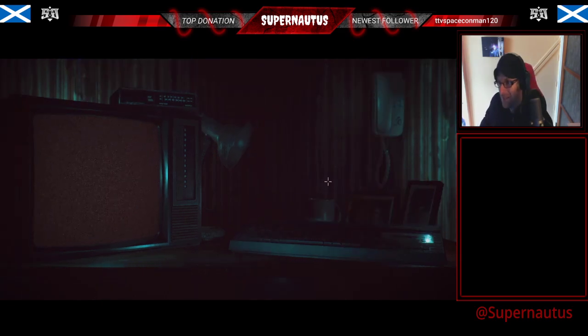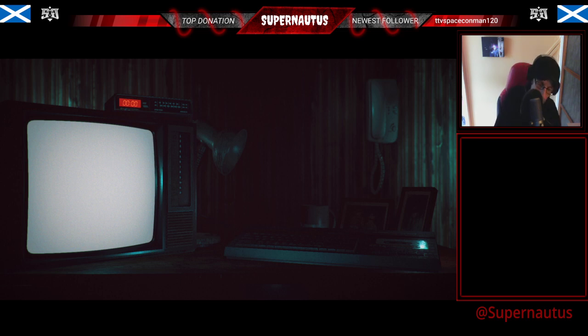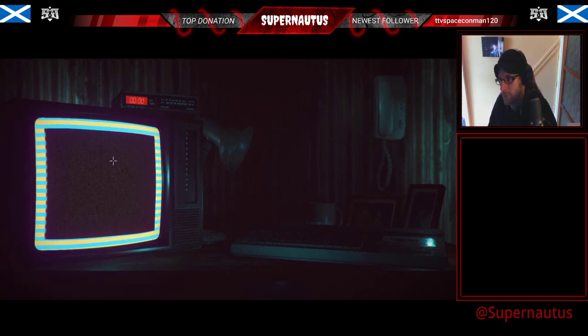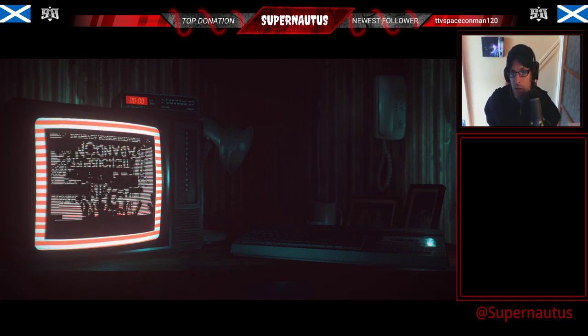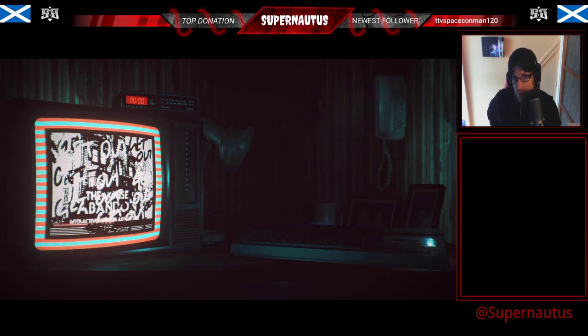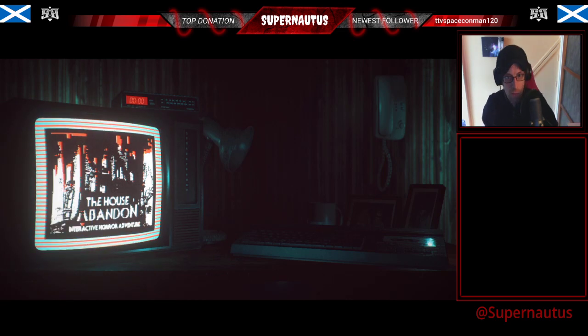Hang on a sec. Oh no, it's gone dark. Oh, there we go. Here it goes, it's loading. The game is loading. Hey wait, it's loaded upside down. Turn the monitor over. What does that say? Can't even read it. Get out! It says get out!